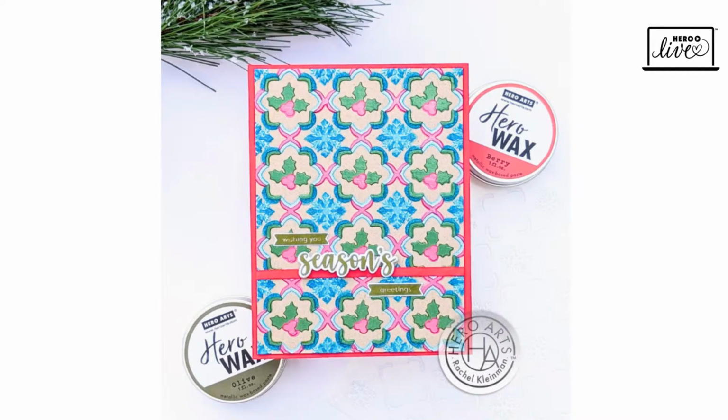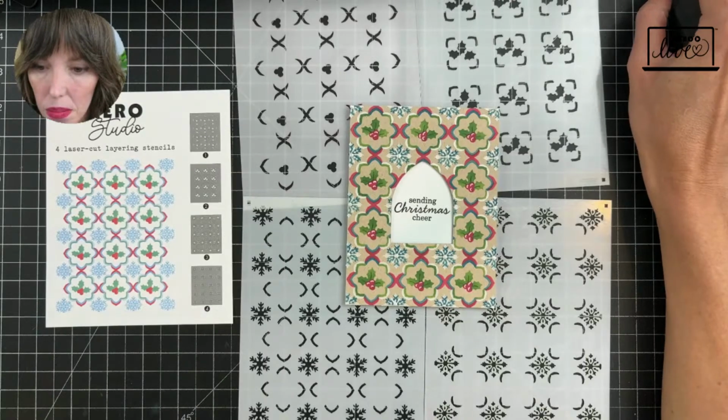And then we have this one by Rachel. I love this card Rachel made. She went all in on texture with the hero waxes. She used the berry, you can see on the holly berries, and then that awesome olive wax on the holly leaves. This is such a pretty, pretty card. Love it. So good.